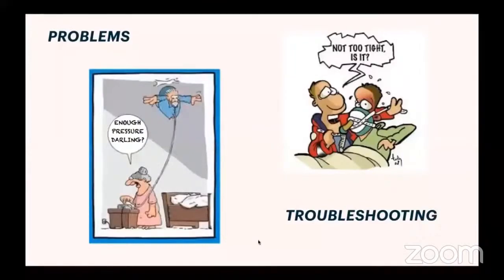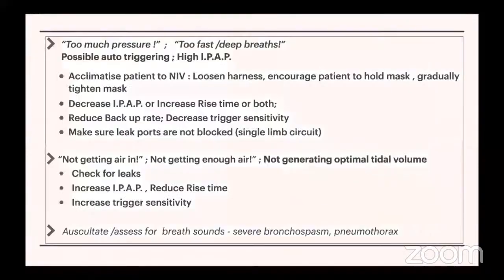So, coming to certain problems and troubleshooting. Initially, if you put the mask and the patient complains of too much pressure or breaths coming too fast, then there could be possible auto-triggering or high IPAP. In this situation, you decrease the inspiratory pressure or increase the rise time or both, or reduce the backup rate if it is too high, or decrease the trigger sensitivity, and make sure that leak ports are not blocked in a single limb circuit. You can also acclimatize the patient and loosen the harness, encourage the patient to hold the mask himself or herself, and gradually tighten the mask.